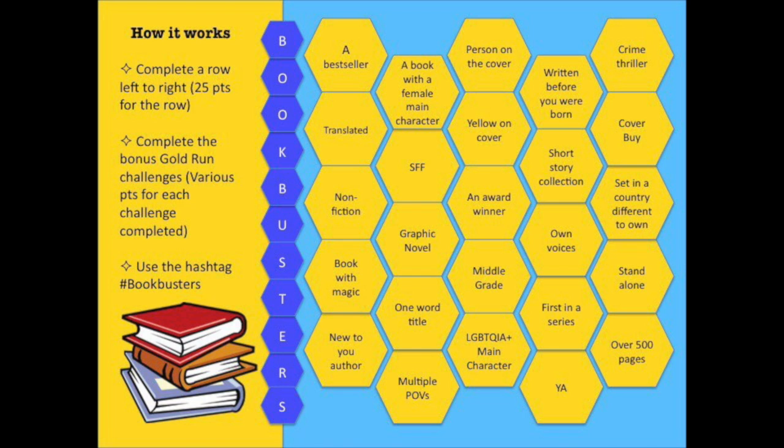As you'll see on our board, instead of letters, there are categories, and the aim is to work your way from the left to the right, and you will get points for each one, and the points are on the left hand side. So you can start on the left hand side and you've got loads of things to choose from. Non-fiction, books with magic, new to you author, and you just move across in any way you choose, making sure that you connect the hexagons as you go, so you can move on to one word title, middle grade, and then you can go up and do an award winner, short story collection and a cover by. It's entirely up to you how you get from left to right.